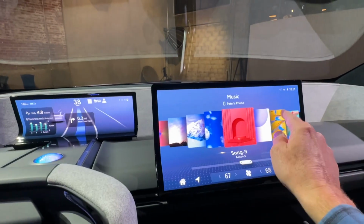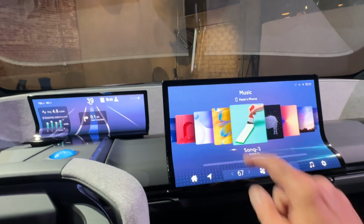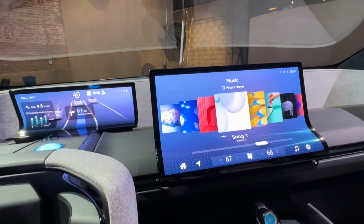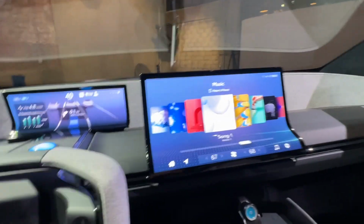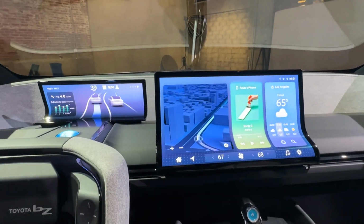And check this out. Look, there's your music. Of course, so you can play your different songs. It's a really cool and very interactive display. I love the fact that it's kind of concave and kind of bent.